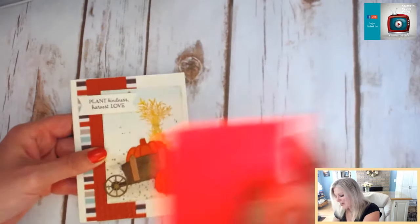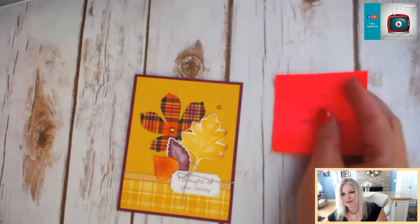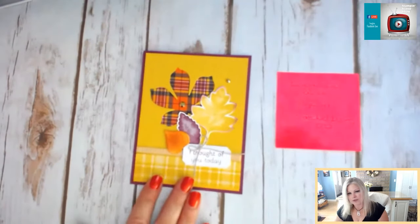Okay, so moving on to more fall themed. This is the Love of Leaves bundle. You'll find that on page 49.